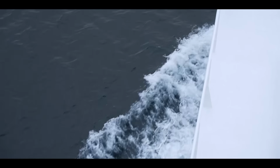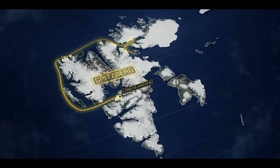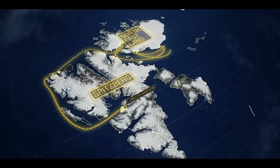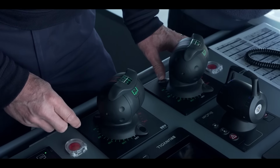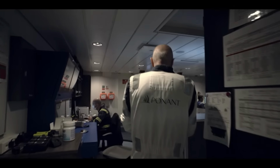Now we've got our tickets to board this astonishing ship and uncover its secrets on a 10-day journey around the Svalbard Archipelago, 800 miles from the top of the world. 2 bears to portside. Alongside the ship's captain. What was our initial course heading? And his chief engineer. Here, we're at the engine control room.